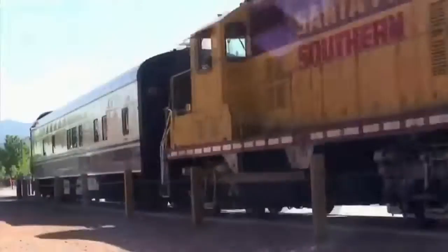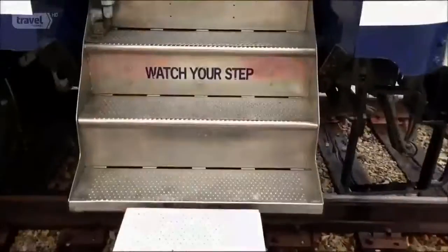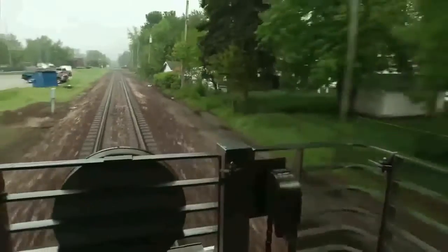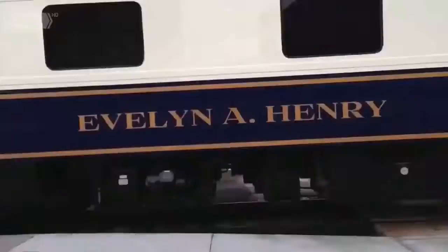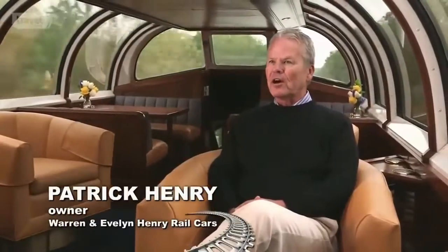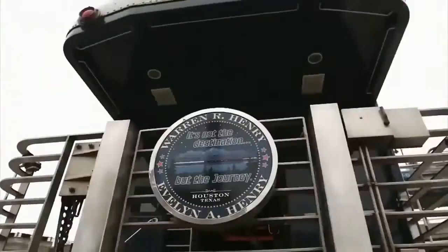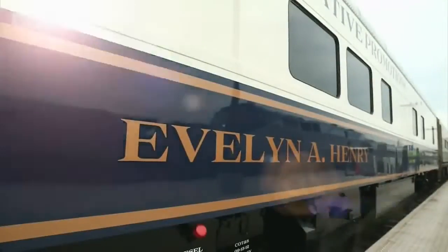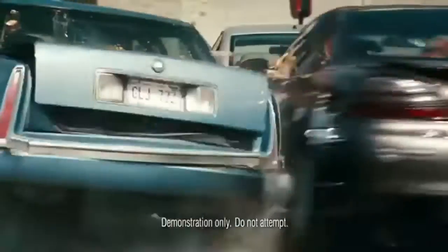For most people, owning one expensive private rail car is plenty. But for owner Patrick Henry, railroad cars are a little like potato chips. He couldn't have just one. I had the opportunity to purchase a train car, and I basically lost my head. Patrick not only lost his head, but also his heart to these two beautiful rail cars. I was going to buy one car and I ended up buying two cars. Today, those cars are known as the Evelyn Henry, named after Patrick Henry's wife.